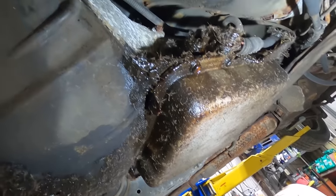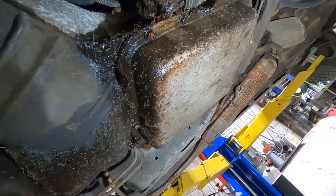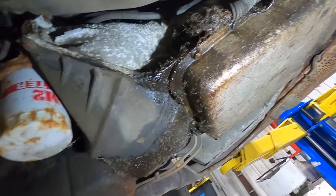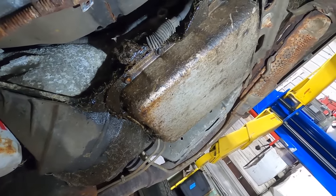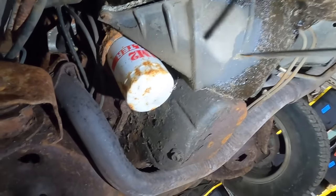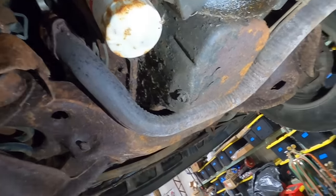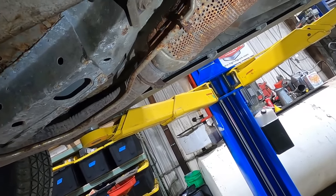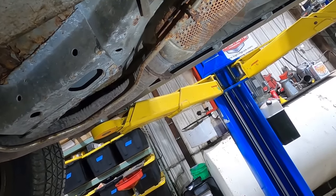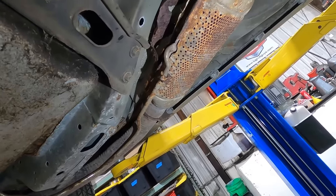Tranny's got a massive leak like they all do. Looks like it's coming out the shift shaft. Not worried about that. Should be a 700R4, so maybe we'll get a positive 700R4 core. Maybe a good one to throw on the shelf. I don't know what kind of oil filter that is. Looks like the cheapest one you can get. Looks like they got single exhaust that goes into the catalytic converter. Bad news is catalytic converter prices are down. So yeah, we'll probably only get like 50 or 75 bucks out of that thing.